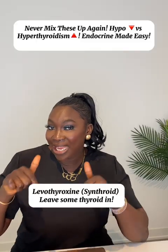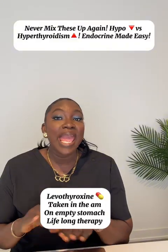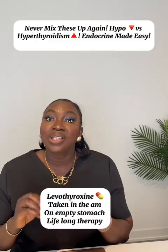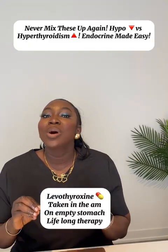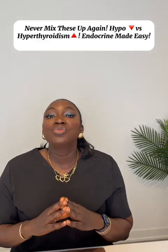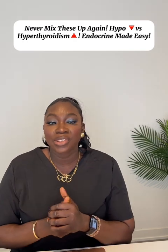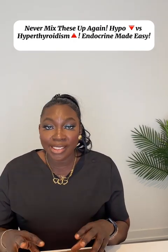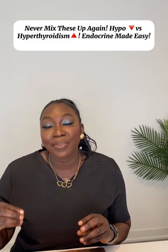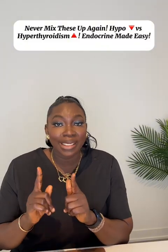Remember, leave some thyroid in, right? Levothyroxine is taken early in the morning on an empty stomach, and it is a lifelong therapy. That is, they continue to take this for the rest of their life. And while your patient is taking levothyroxine, remember to avoid calcium and iron supplements within 4 hours of taking levothyroxine. Another thing you need to know is that severe complications of untreated hypothyroidism will lead to myxedema coma. That is some NCLEX tip right there.